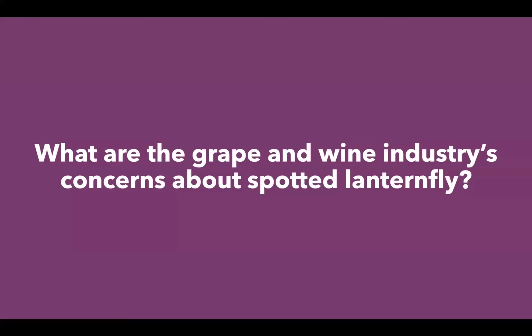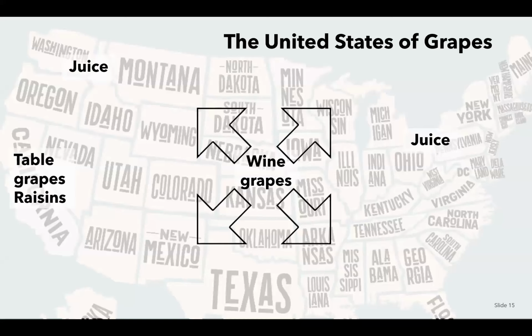So what are the grape and wine industry's concerns about SLF? Well, generally speaking, we'll start with this landscape of the grape and wine industry. You can see here that juice grapes are grown along the shores of Lake Erie in New York, Pennsylvania, Ohio, and Michigan, and also in eastern Washington. Table grapes and raisins are predominantly grown in the Central Valley of California. And every state but Alaska grows wine grapes. And since even producers in Alaska make wine, wine is made in all 50 states.